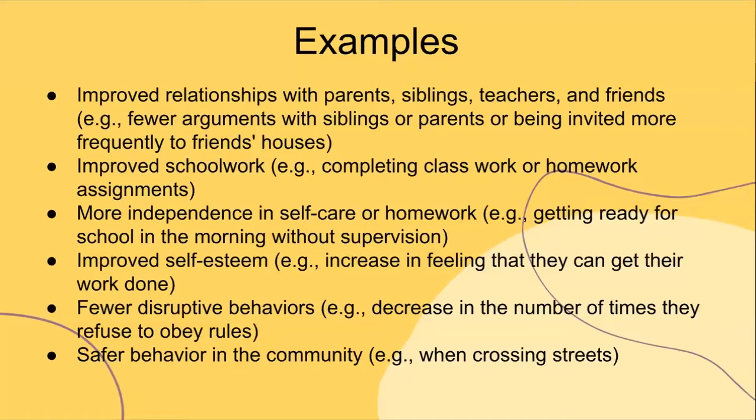And while treatment for ADHD should improve the child's behavior, it may not completely eliminate the symptoms of inattention, hyperactivity, or impulsivity. And I think that's important to address with parents and teachers, like recognizing our goal is not to get rid of this, but rather how do we work with it and around it to help them succeed.